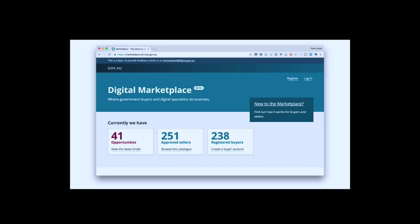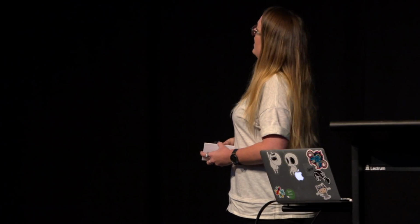This is the digital marketplace website, which was one of the first adopters of the digital style guide. They went from 0 to beta in, I think, 2 months, less than 3 months for sure. And they were really key, this team, in bringing new features back into the UI kit and also helping us test out the features that we put in.